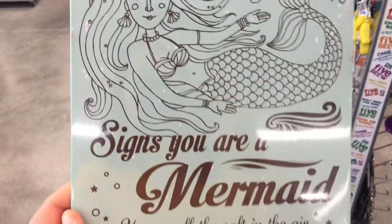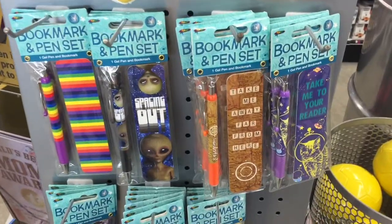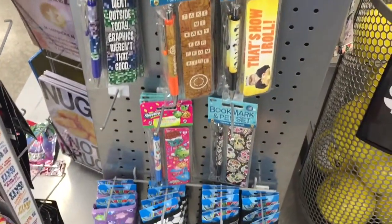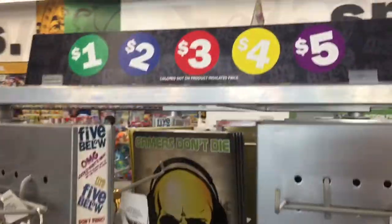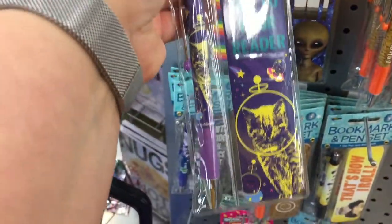I absolutely love this sign. I'm gonna have to take it at $5. Check out these neat little bookmark and pen sets. What a great little gift for students on special occasions. Let me see how much this is. On the back it says that this is $3. $3 for this nice little gift. Cute.